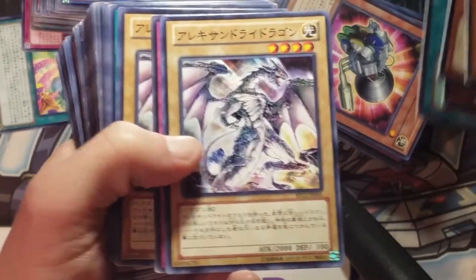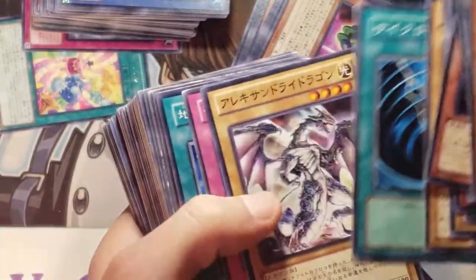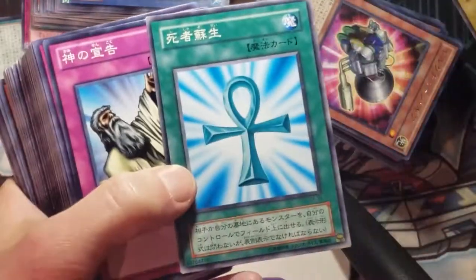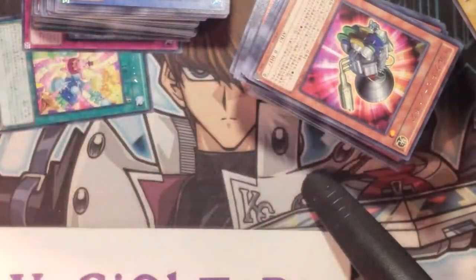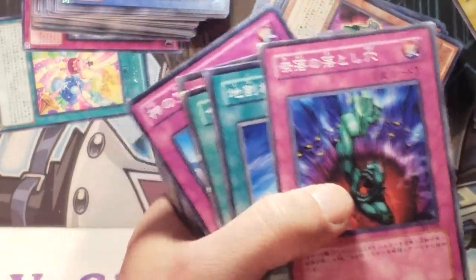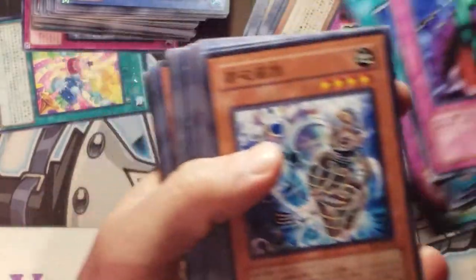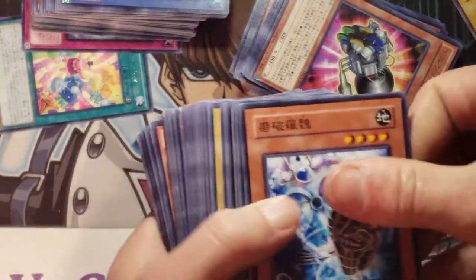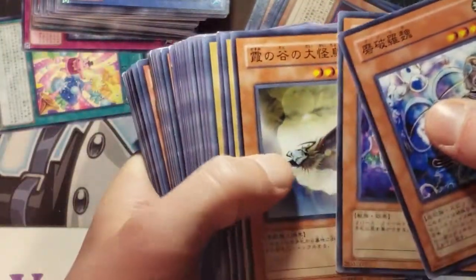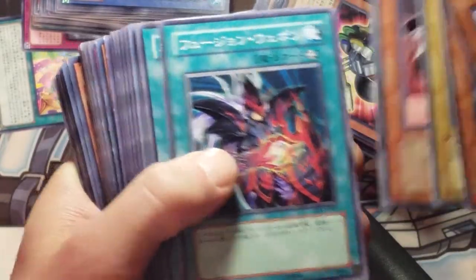Ooh, that's a cool looking card. Compulsory Evacuation Device. Mystical Space Typhoon. Bottomless Trap Hole. Wow. Lots of Mystical. Oh, there's a Monster Reborn. Old school. Solemn. Wow, it looks like, you know what? We're just going to take this whole stack. Bottomless Trap Holes. Solemn Judgment. Solemn Warning. Put that all to the side. That was a great, really great lot there of cards. Insect Knight. Oh, here's some old stuff. I like it.